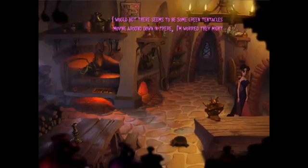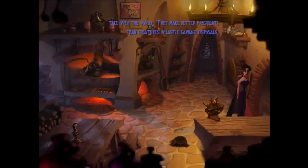I would, but there seems to be some green tentacles moving around down in there. I'm worried they might drag me in. Just be glad they aren't purple. Why is that? Purple ones are toxic and seem to constantly try to take over the world. They make better presidents than creatures in castle garbage disposals.